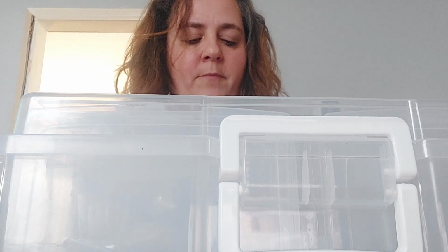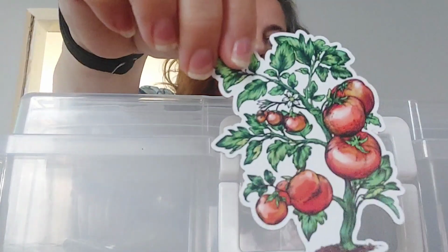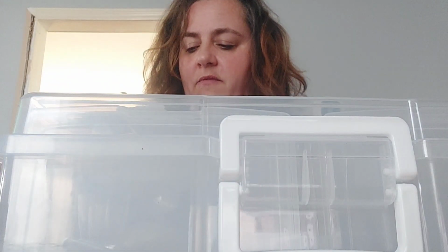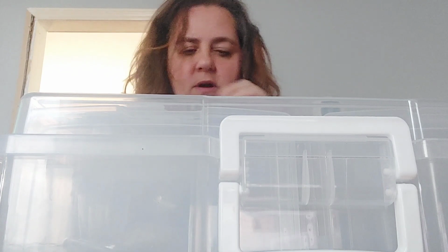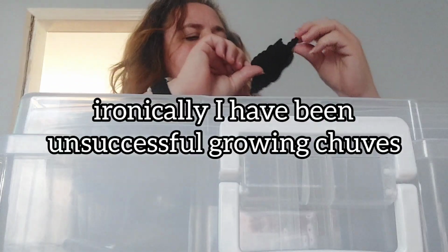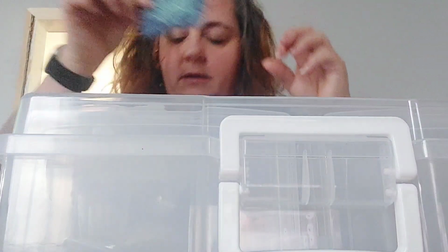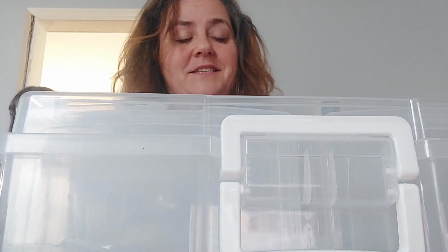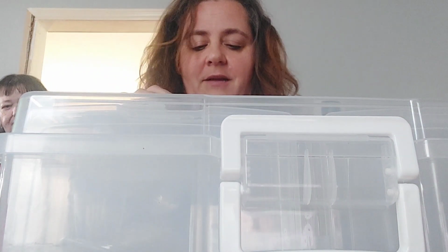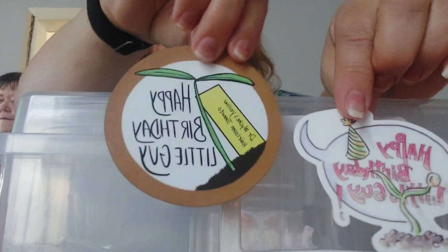And then the magnets in the package that I received, it was a random package. I got this tomato plant, which, that's my first thing I ever grew, was tomatoes. And then you got this, "Oh, don't mind me, just trimming the grass." And then a tomato magnet, and this one brought me joy too, because I picked random and it came with the magnet that says "Happy Birthday, Little Guy." Since I individually purchased the sticker, I thought that was quite cute.